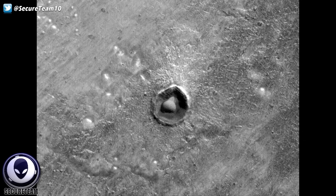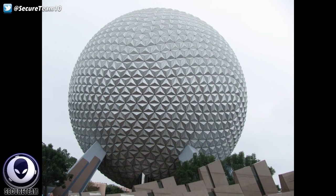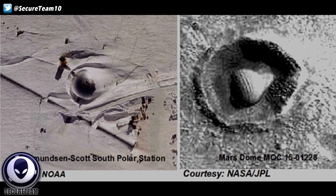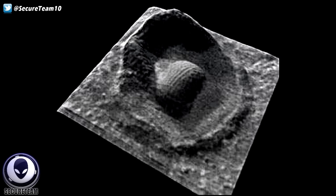Here we have what has been called the Disney World Dome, due to its resemblance to the silver dome that you'll find at Epcot Center, where here we can see it's perfectly situated within this crater. Again, partially buried. Here is a side-by-side comparison where we're looking at the Scott South Polar Station, a man-made object here on Earth, and look how similar, almost identical. Here you're seeing a three-dimensional view, and it's a beautiful piece of evidence.